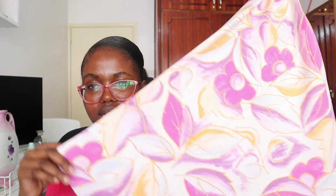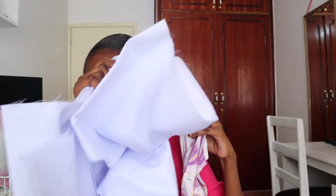So I buy this one. And then this other side, after I've taken it down, I use this one for this other side, sew it in, make a pillowcase that is of the same print for both sides. Let me show you something that I did.